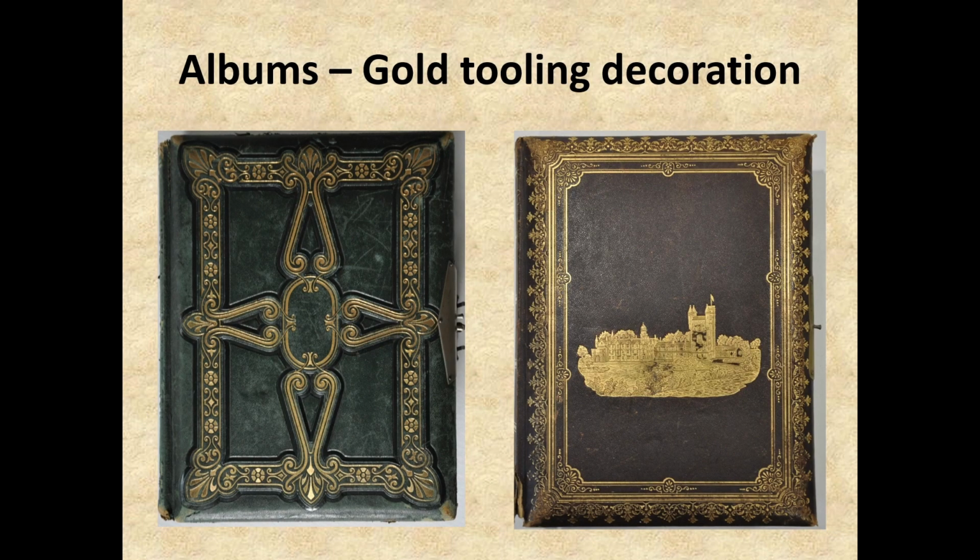So here's a couple more with gold tooling decoration. So you can see that green one doesn't show up so well in colour, but it's green on the left. And then on the right, I don't know if it's Windsor Castle, I think it might be. But yeah, very, very decorative. And they'd have clasps on the front, like these have got little clasps, but often on these albums they're broken off. So yes, who can do gold tooling that good? Anyone?